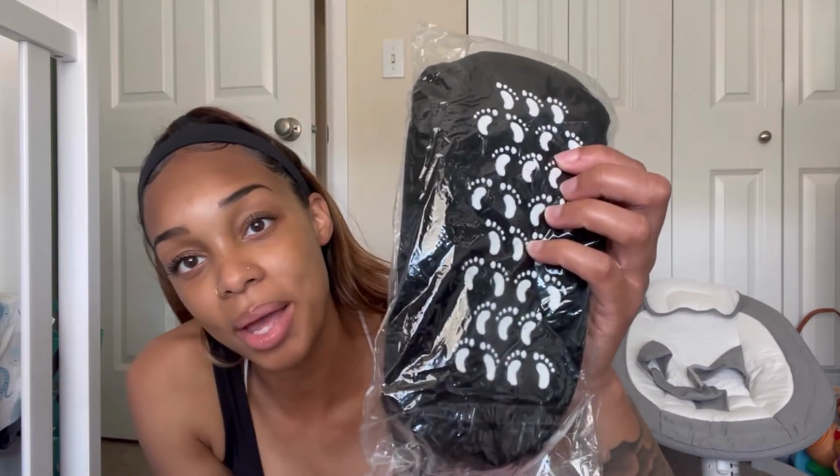And then I am bringing some grip socks. They have the little baby feet on them. I know I probably don't have to bring those because the hospital gives me grip socks, but whenever I have him and then I get ready to take a shower, I can just throw on some grip socks and walk around if I want to. Or I have slippers, so I'll be wearing the slippers as well.